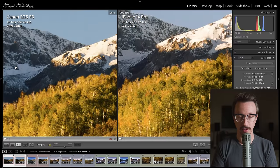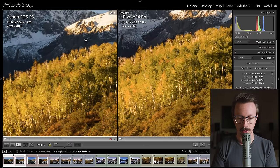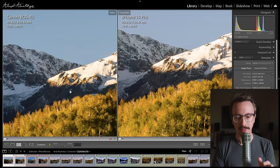This is at, let me remind you, 200%. On the left, Canon R5. On the right, iPhone 14 Pro. Are you seeing what I'm seeing? Absolutely incredible. I'm zooming into 200%. And this is pixel peeping at its finest. And most of the time, pixel peeping for me is pointless.